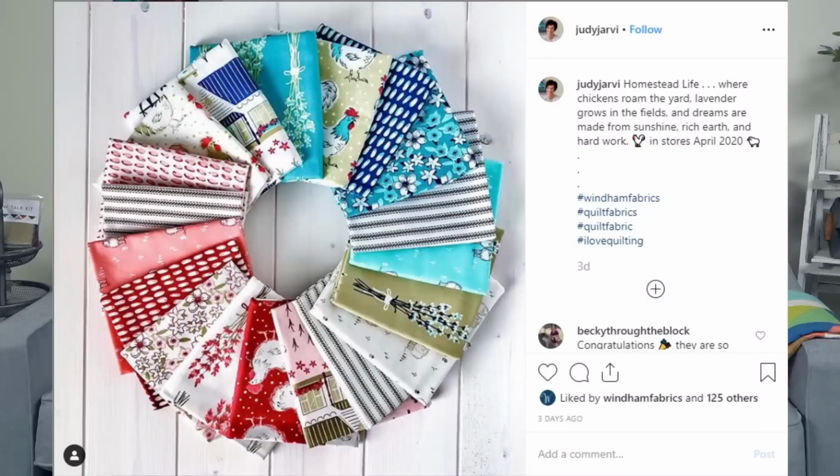And then this one is a personal favorite. It's called Homestead Life. It's by Windham. It ships in April. And I totally love this fabric. It's got some chickens. It's so cute. And something you can look forward to.